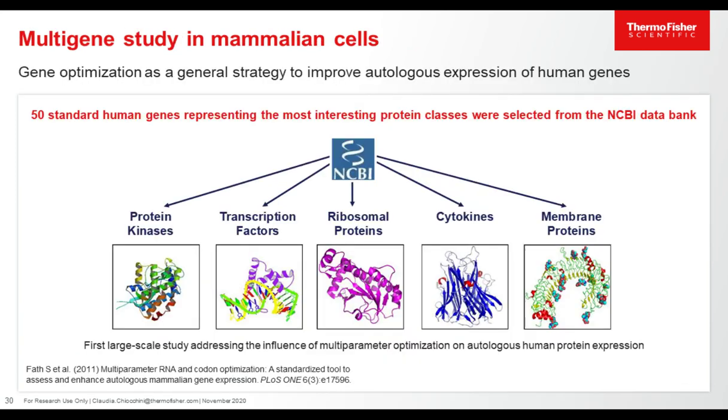So to prove the efficiency of our mammalian gene optimization algorithm, our R&D scientists did a few years ago a study which was published, selecting 50 proteins belonging to the most studied protein classes. These included protein kinases, transcription factors, ribosomal proteins, cytokines, and membrane proteins. Each gene was synthesized in two versions, as a wild type and as an optimized gene for expression in mammalian cells. And after gene synthesis and cloning, HEK293 cells were transfected in triplicate to minimize the variance. And then protein yield obtained from wild type and from optimized gene were compared.